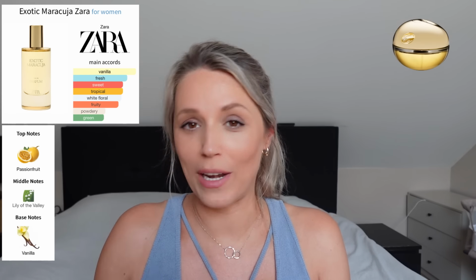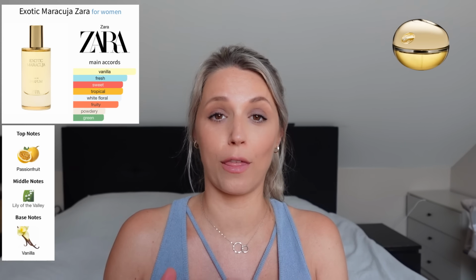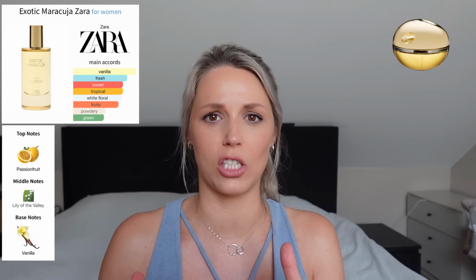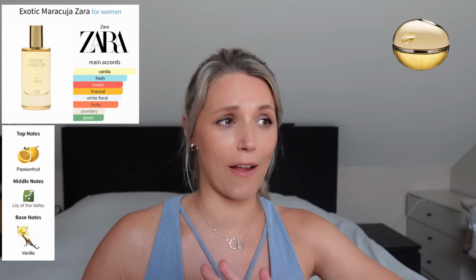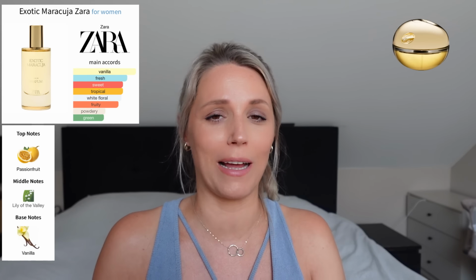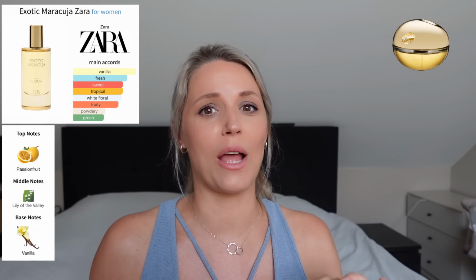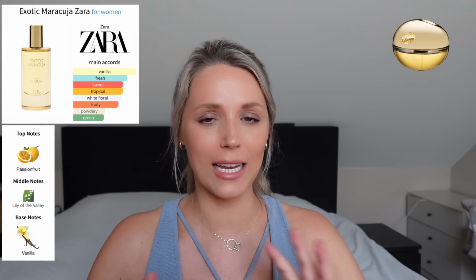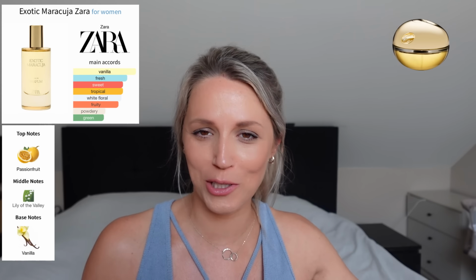Now, when I was 16, DKNY came out with the green apple, Be Delicious, I believe it was called. And all the popular girls, all the girls actually in my high school that were around 16 years old, bought and wore that fragrance. It was the it fragrance at the time. This has been 20 years ago.